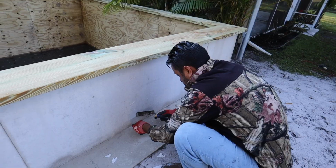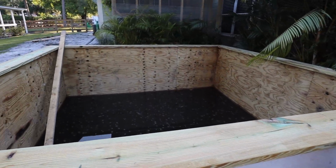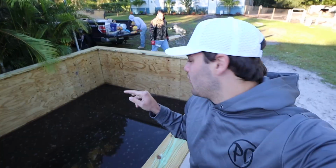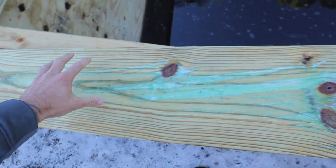The game plan is to do the rock wall on the outside of the pond. The inside of the pond, on Sunday we had a lot of rain, so it is completely filled up. We'll have to get that drained out. Pond essentially is done other than the rock wall on the outside. And the rock wall on the outside is really gonna tie the whole thing together, so I consider it being done once that's done. And then we're gonna paint this top piece black.